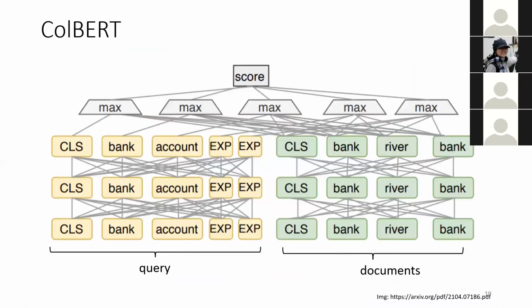Another architecture is ColBERT. So in the dense retrieval, you had one embedding for the query and one embedding for the document. And here in ColBERT, you do a many-to-many comparison. So for every token in the query you get one embedding, and also for every token in the document you get one embedding. And then you compare every token embedding from the query with all the token embeddings from the document. So that's a many-to-many comparison.